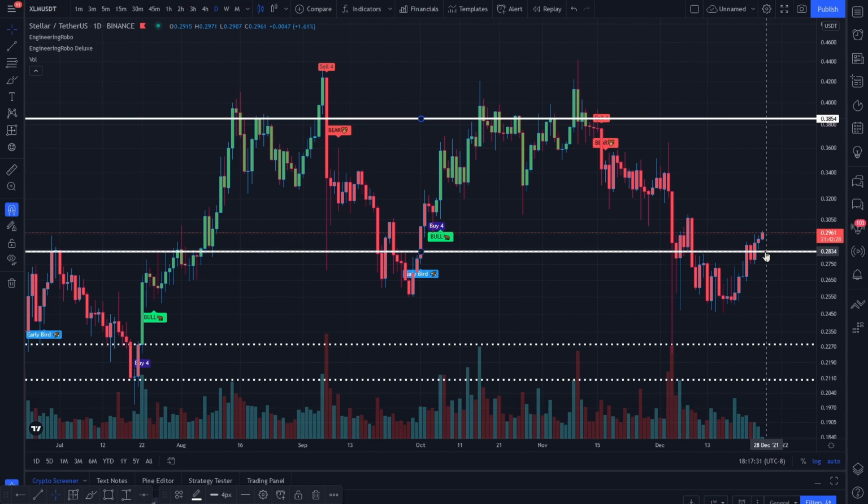Look out for continued interactions with support, potential accumulation at support once buy signals return. Any sort of continued downside here will bring us into the next area of accumulation between 22 and 21 cents. However, right now we're looking for further interactions at 28 cents.